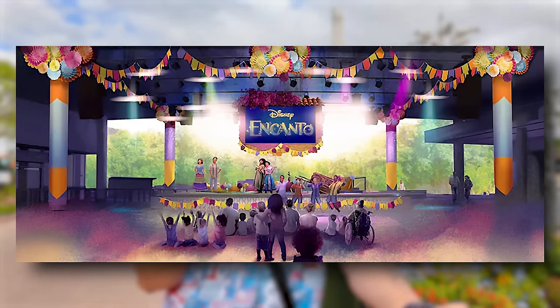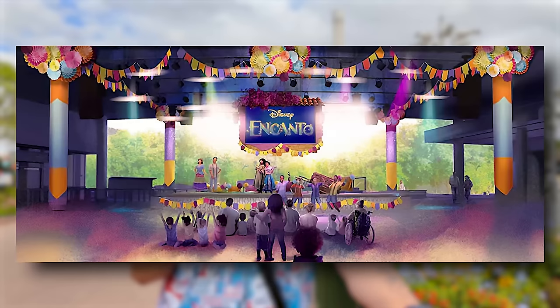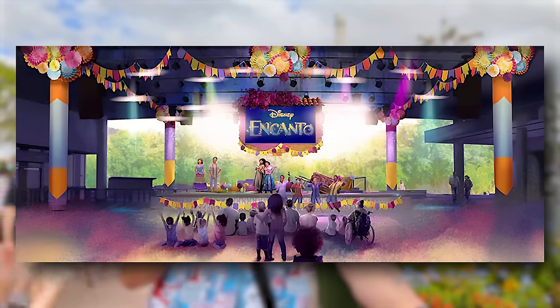Now, this Encanto show, based off of the concept art, looks extremely sad community theater. Based off of first glances at this concept art, it looks very, very much stripped back. It literally just looks like there's two characters on the stage with a bunch of other cast members asking the audience to clap along.